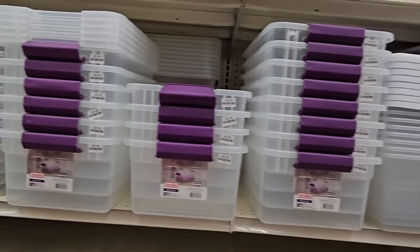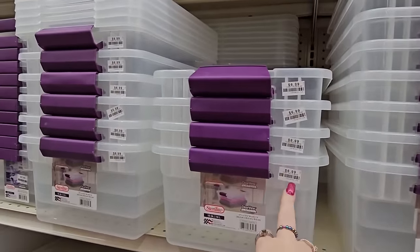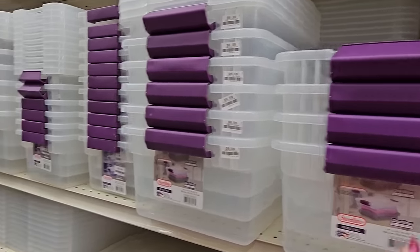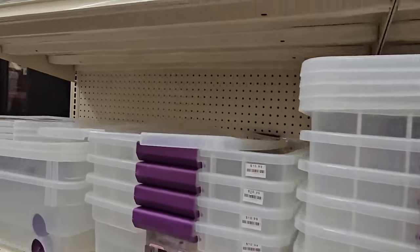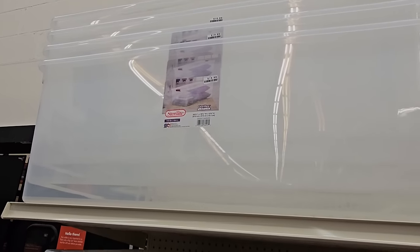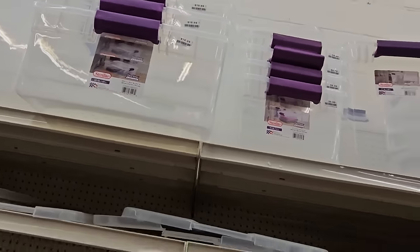Of course, they have storage bins here. They have the purple handle ones, the clear ones, and depends on the size how much. These medium ones are like medium small, $6.99. The smaller ones are $3.99. The much larger ones are $10.99. And that really big one is $20 up there. So that's 110 quart. That one's 32 and it's $10.99.